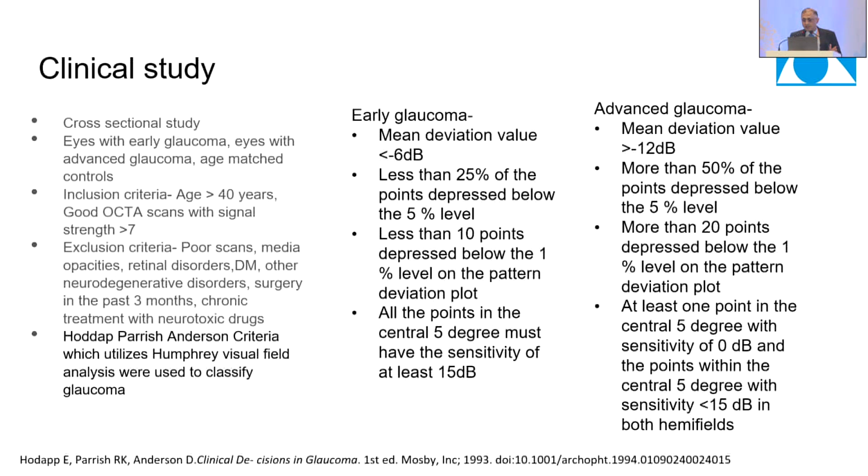Our cross-sectional study compared macrophage-like cells with the structural layers. So we took eyes which were controls, early and late glaucoma. The inclusion criteria was patients who were greater than 40 years of age and who had good OCTA scans with good signal strength. Those with poor scans, media opacities, retinal disorders, diabetes, other neurodegenerative disorders, surgery, or those who were on chronic treatment with neurotoxic drugs were excluded.